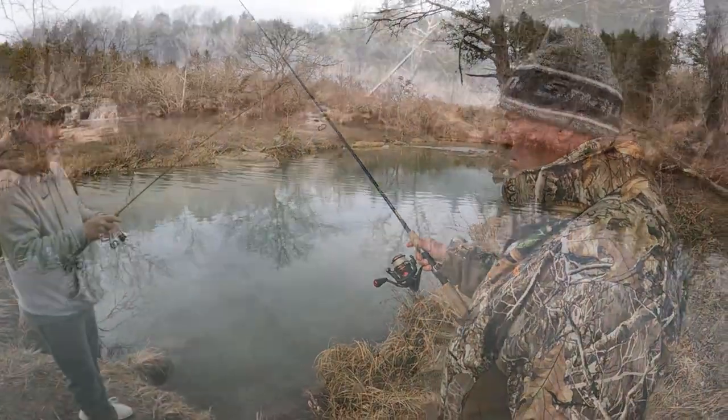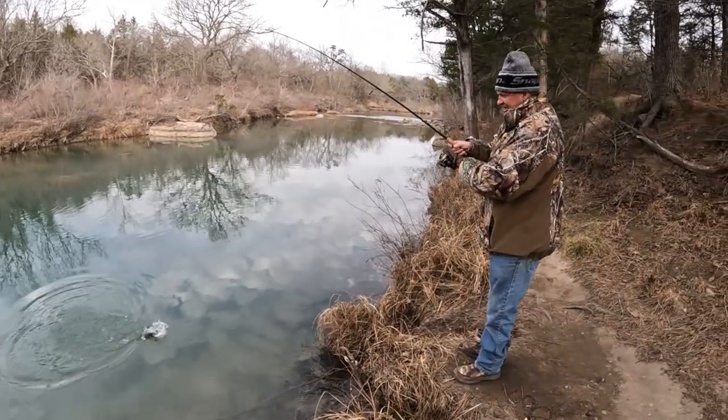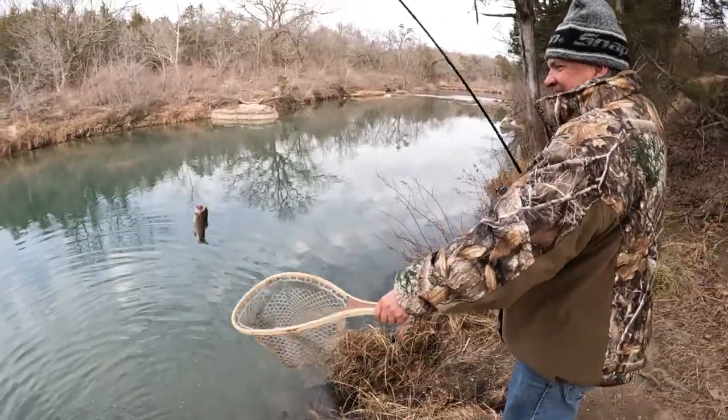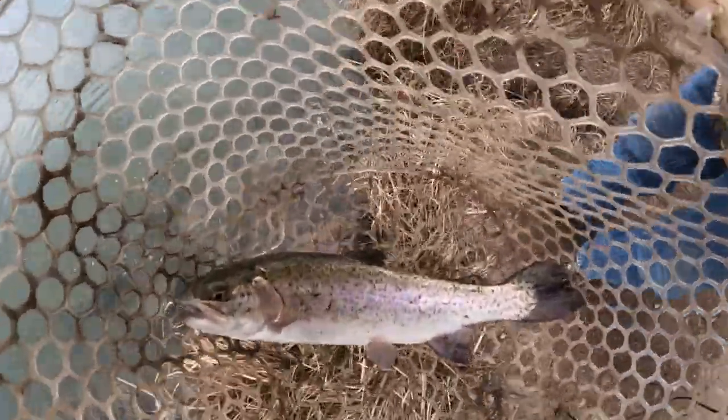Gosh, every time I try to get Big Mike, you get another one. I'm gonna outlaw these fire eggs on you, man. You are crushing them. Look at that. Another nice trout. They put some good fish in Blue River.